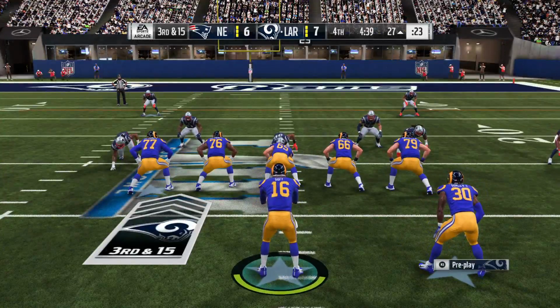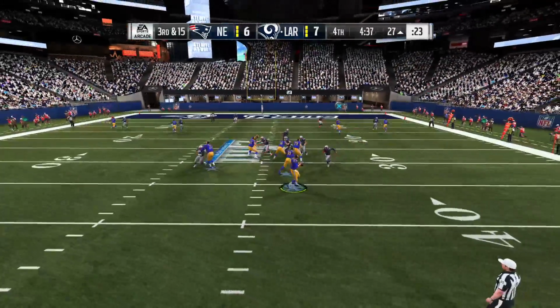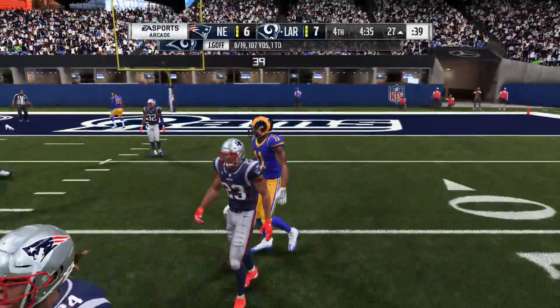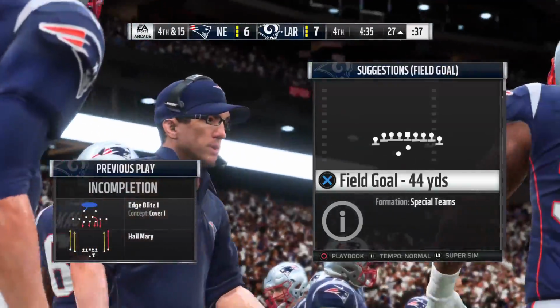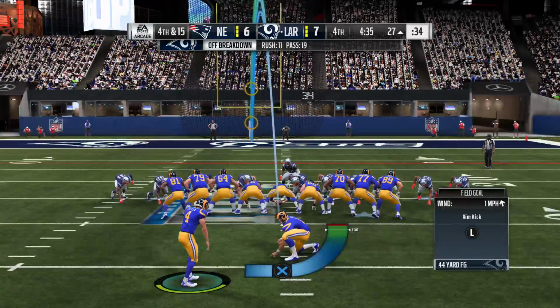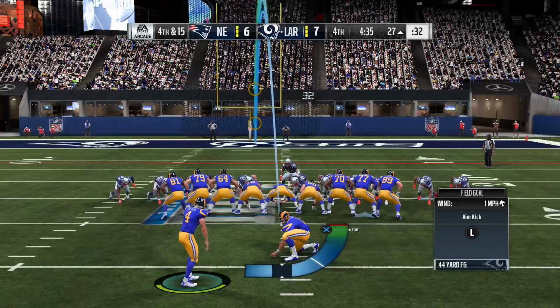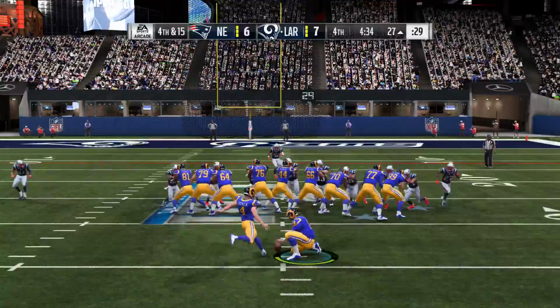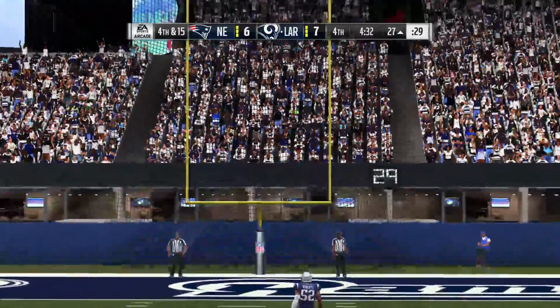That was nice. 3rd and long. It's gone. Oh, incomplete. Nearly the pick they needed. They would have loved one there, but at least it does get them to 4th down. Not only was the call spot on, how about the execution of that defense right there? Zone was absolutely locked up tight. He was trying to force it in there on 3rd down.